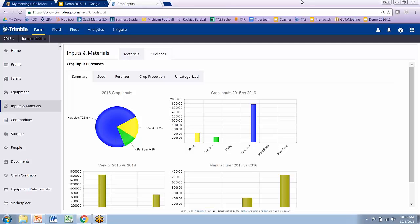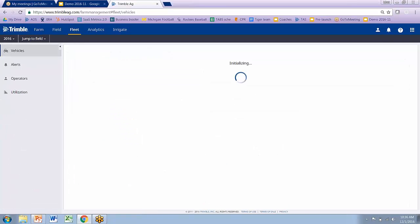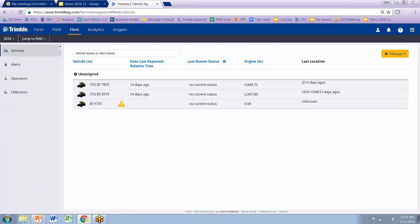Also, on top of that, to be able to see if tractors went to the right fields or to the right locations is also very important. So I'm going to go to a separate part of Trimble Ag Software, which is Fleet. This is all one. I just meant a separate part of the menu. And these are the tractors that are at Colorado State University. Colorado State University is our partner, and they're allowing us to share this information.